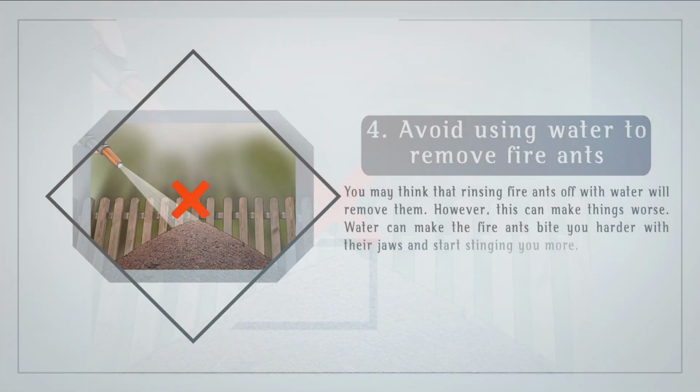4. Avoid using water to remove fire ants. You may think that rinsing fire ants off with water will remove them. However, this can make things worse. Water can make the fire ants bite you harder with their jaws and start stinging you more.